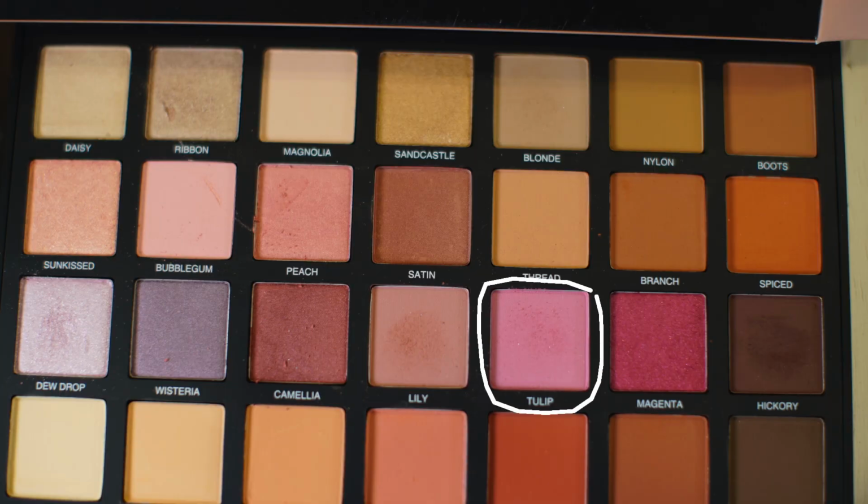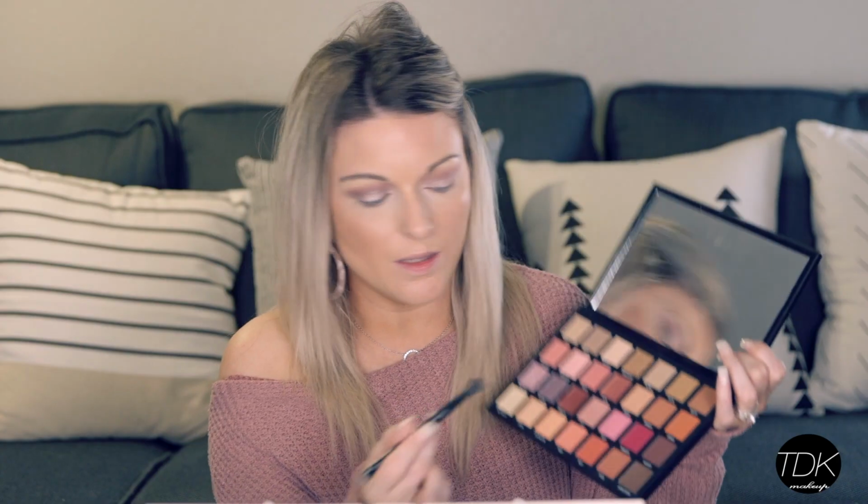Okay, so first I went in with Lily. I kind of want to go in with this tulip color. I'm not trying to be all over the place, but I want to see how this brightens it up.